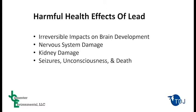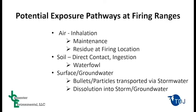I'm sure we've all heard about some of the harmful health effects of lead, including what's listed here: impacts on brain development, nervous system, kidney damage, seizures, unconsciousness, and ultimately potential death. So it certainly would be considered a potential contaminant of concern at a firing range.